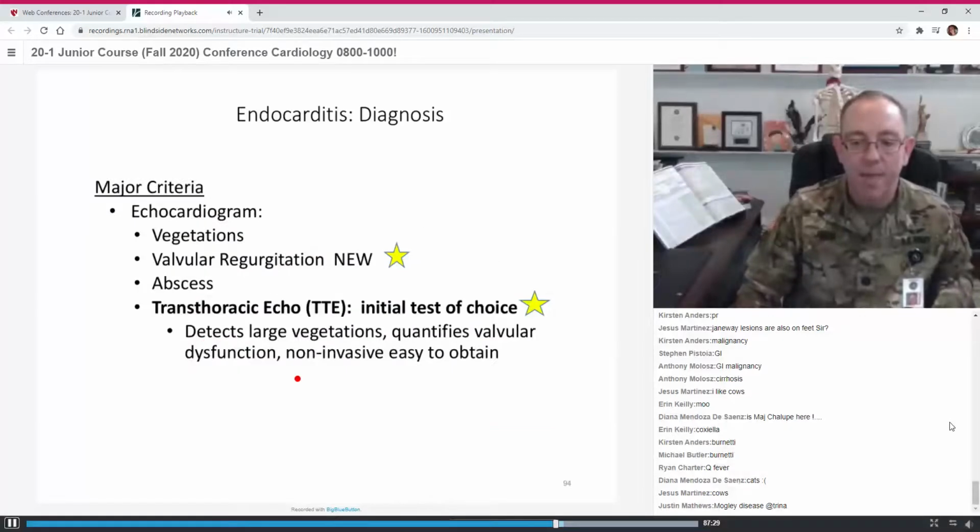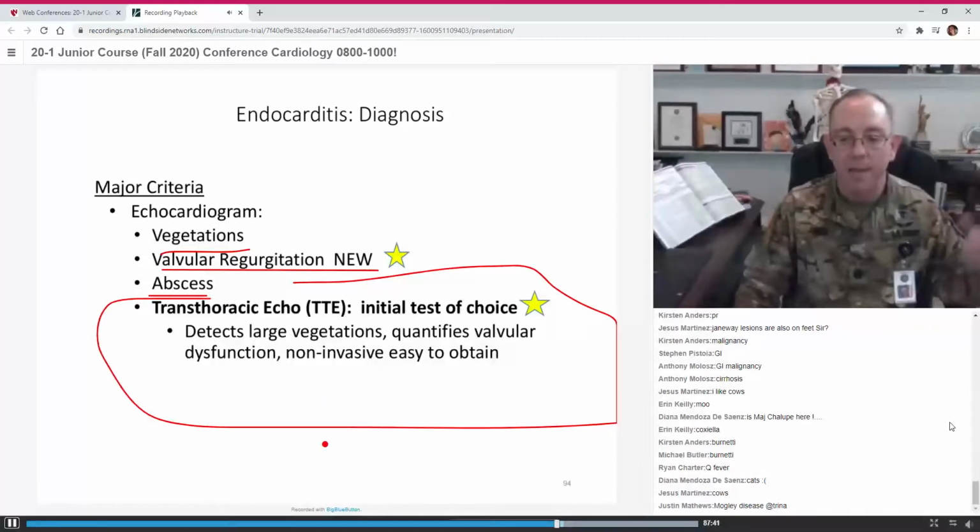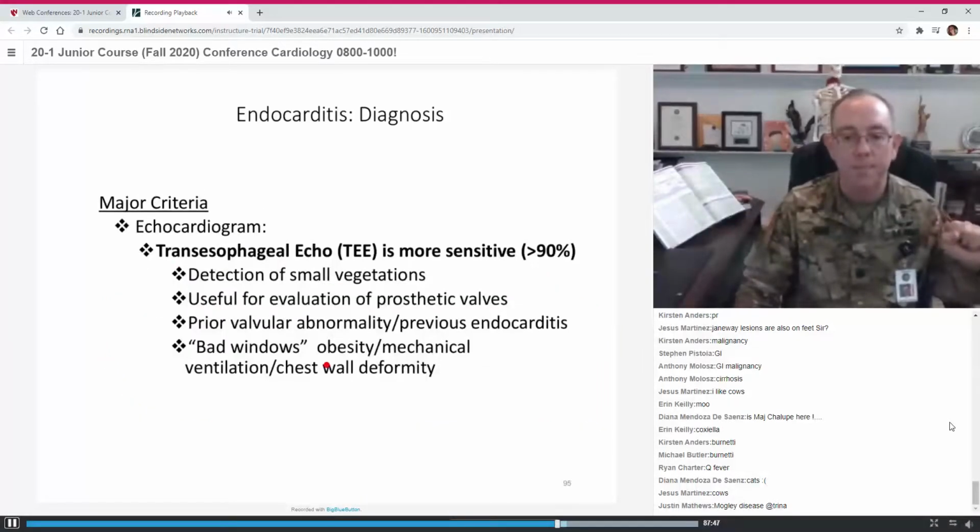That's the idea. So the major criteria, just put it in your head: new valve regurgitation, abscess, vegetations, and how do you find them? With a transthoracic echo. That's going to be the non-invasive way to find those lesions. So any of these 3 should make you think, that's a new problem, okay? On that echo, a transesophageal is more sensitive in some cases for small vegetations. If you have prosthetic valves, it's mandatory that you do a TEE.